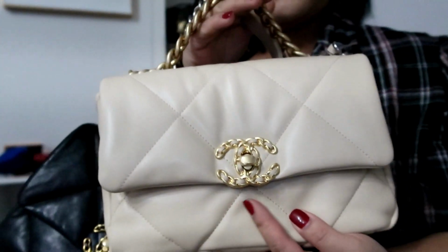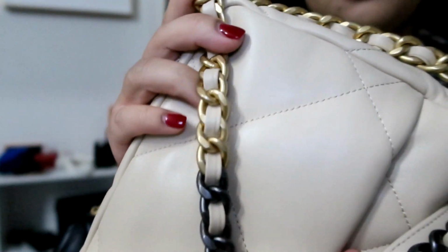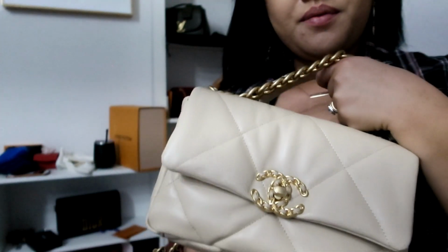So this is how it looks. The lighting is kind of washing it out, but it's a really pretty nude color. It's so light that my light is washing it out. My first giveaway is definitely the leather. If I saw this from a distance, I probably wouldn't have known. Maybe, but because I have an authentic one already, it made it easier for me to figure out. Also, I did get it authenticated.